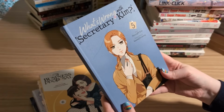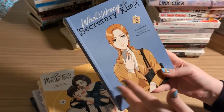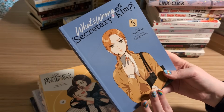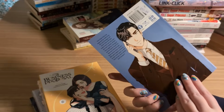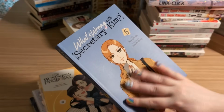What's Wrong with Secretary Kim Volume 5? We got loads of answers in Volume 4, and now we're experiencing the repercussions. I think this was an excellent volume. I enjoyed the dynamic with the characters, with her, with the guy, with him. I don't think there's actually many volumes until it'll be complete, and I look forward to that.